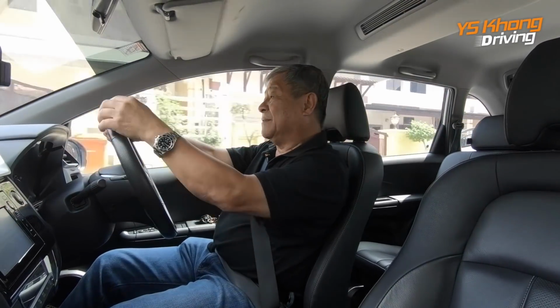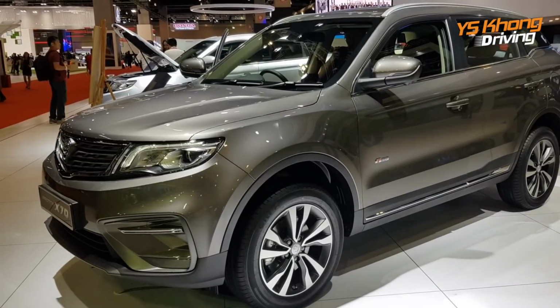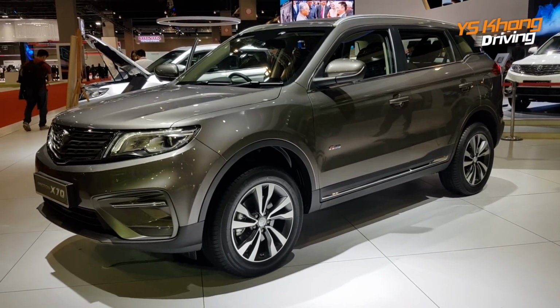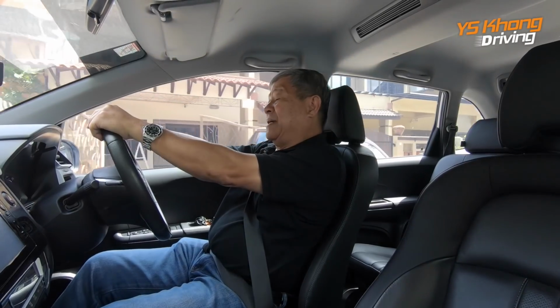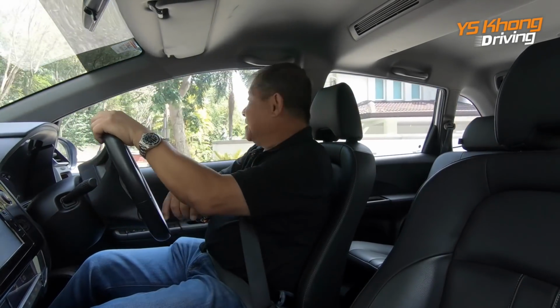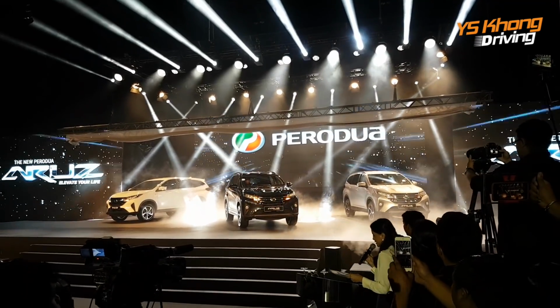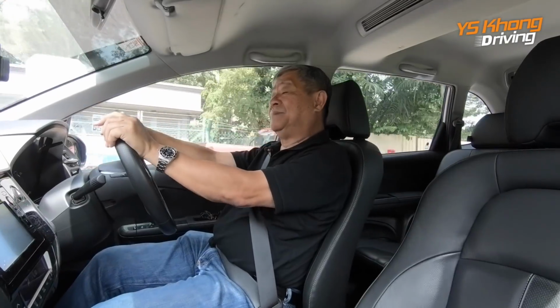previewed there, and then afterwards it was launched at a price of between 99,000 and 123,000, four variants. The Rush is between 93 to 97,000, or 92 to 97,000. And then now we have the Aruz, which is a Perodua, asking from 72 to 77,000.